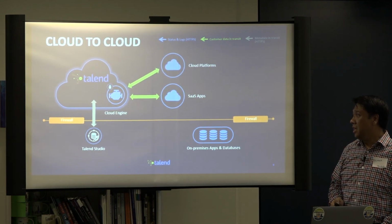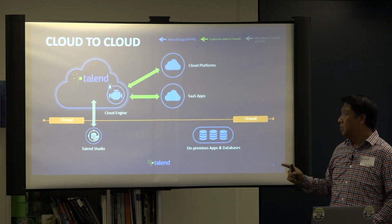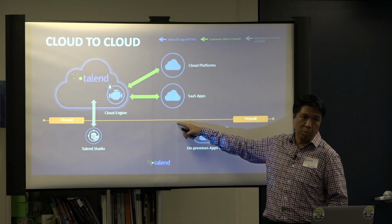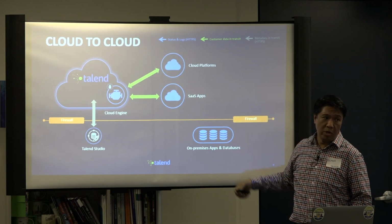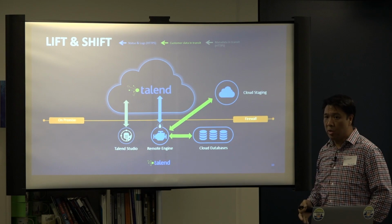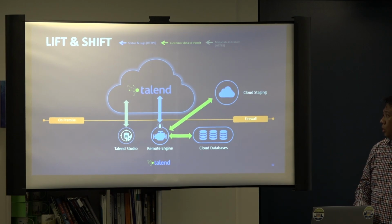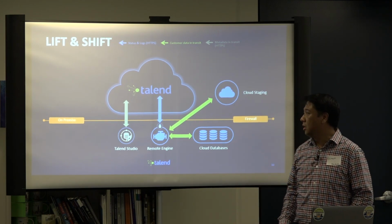The question then is, what if you have data that's on-prem or behind the firewall? Typical servers or other integration solutions ask you to open up a port so that their cloud engine will be able to connect to your on-prem system. The way we do it is that, if you're familiar with the on-prem system, there's a concept of a job server or distant run where we can push the job to another server for execution. It's the same idea, we just call it a remote engine on the cloud.